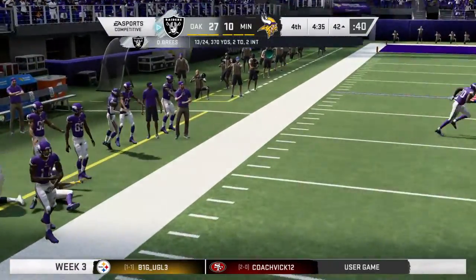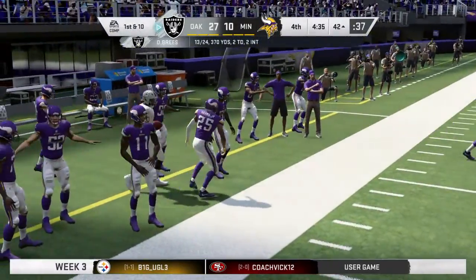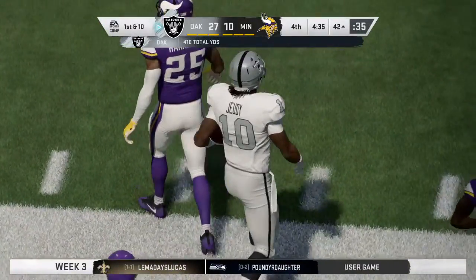He's got a man. That's caught. Left sideline. Let's go. Solid gain of 18 and a Raider first down.